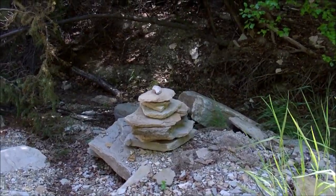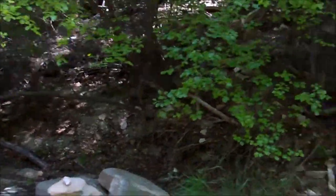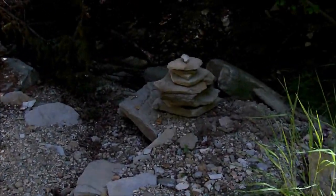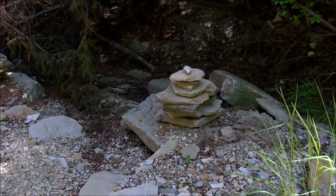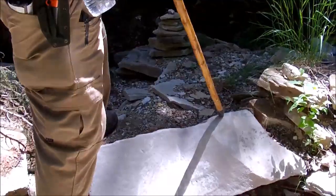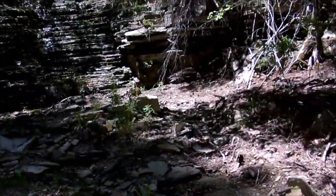Okay, well, we removed a rock stack that was sitting right about here, and then made a new one right there so we can keep an eye on it. Took some photos, got this video of it so we can see if anything happens with it in the future. This area is known for its rock stacking.